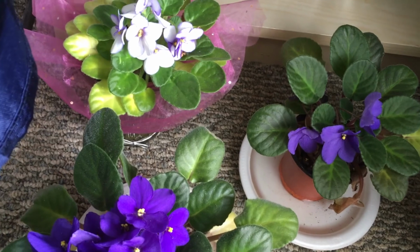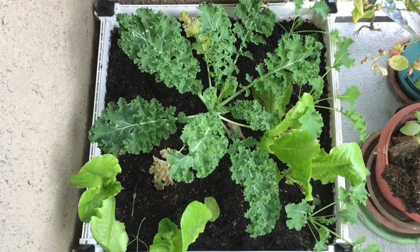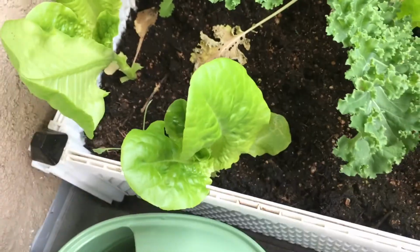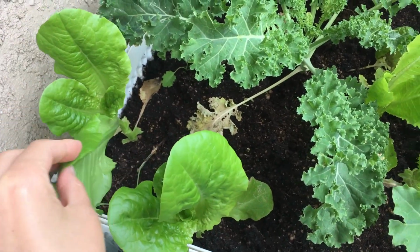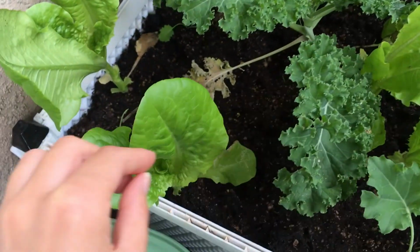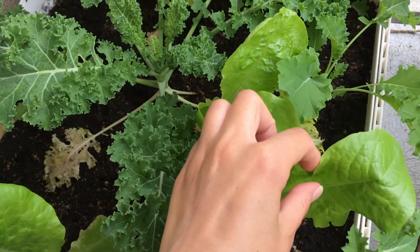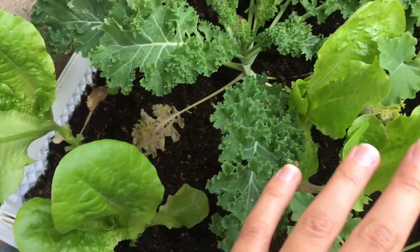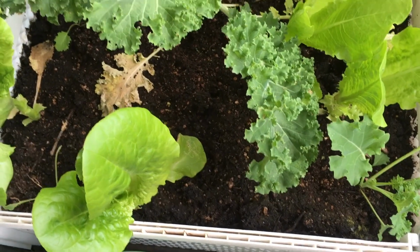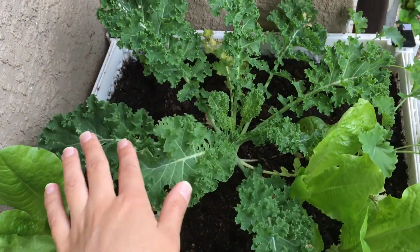Okay, now let's move to the balcony. So this is the first container. You may notice that the lettuces are not as abundant, have much fewer leaves compared to what they had before. And this is because the day before yesterday I trimmed quite a bit of leaves of it. I was going outside for a whole day and I've taken quite a bit of leaves from here and from the other container I'll show you, for my sandwiches. So that's why you see fewer leaves here, but the kale is beautiful and nice.